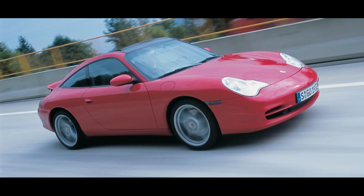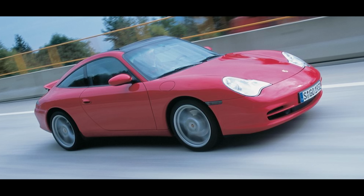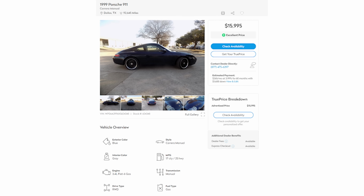And yes, we can rag on the looks all we want, but remember, it's a Porsche 911. And at the end of the day, it's gonna perform like a Porsche 911. It's gonna make the same noises, it's gonna get the same attention. And all that for a fraction of what other 911 generations cost. Today, you can pick up a manual 996 911 with under 100,000 miles for roughly $15,000. Just make sure that you get a pre-purchase inspection and the IMS issue has been sorted out, or you're gonna be in a world of hurt.